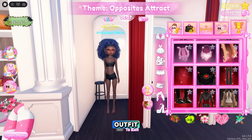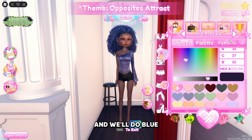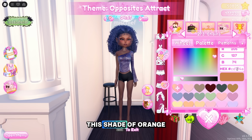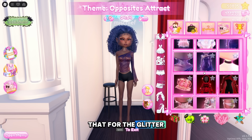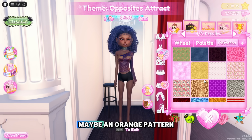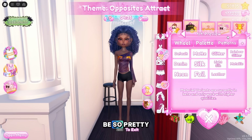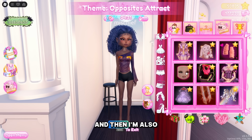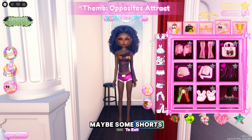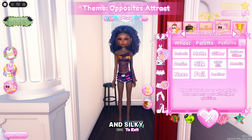Now for our actual outfit, I think I want to add the New Year's top. I feel like that would be super pretty, and we'll do blue here and then I think this shade of orange, and we'll also add that for the glitter. Let's also add this, and we'll do only the top, and I want to do maybe an orange pattern. I have to find a good one though. Ooh, this one would be so pretty. Okay, we'll do that, and then I'm also just going to do maybe some shorts, so we'll do both of these. Those can be smooth. We'll make those blue and silky.